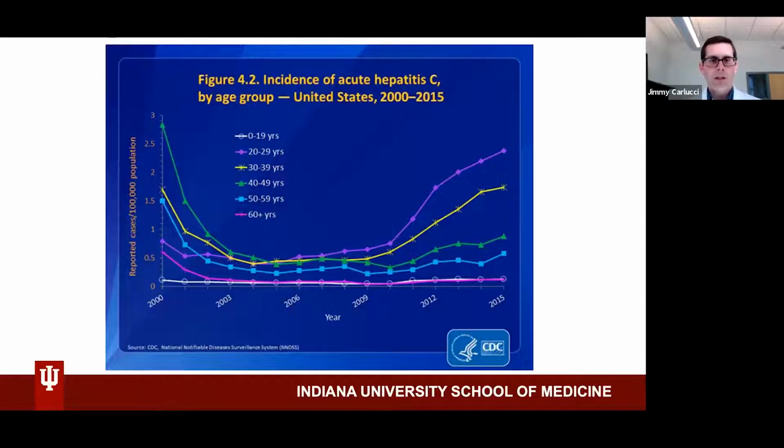So this figure is a little busier, but shows more or less the same thing. Y-axis is incidence, x-axis is time. And then I'll just direct you to a couple of the lines, the colored lines, which represent age groups. The purple line are 20 to 30-year-olds, and the yellow line is 30 to 40-year-olds. And you can see that in recent years, the new infections in those age groups has been increasing. Next slide.